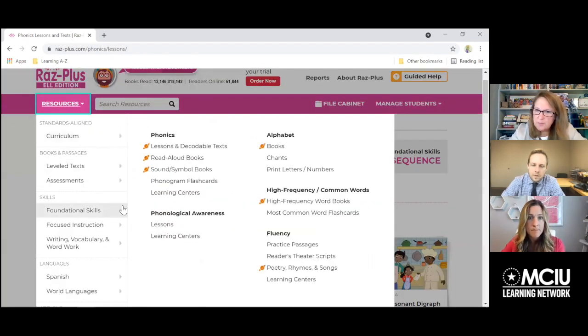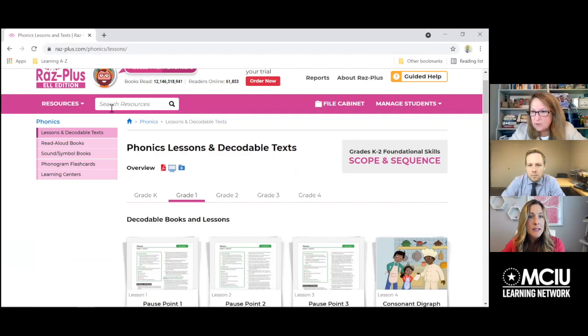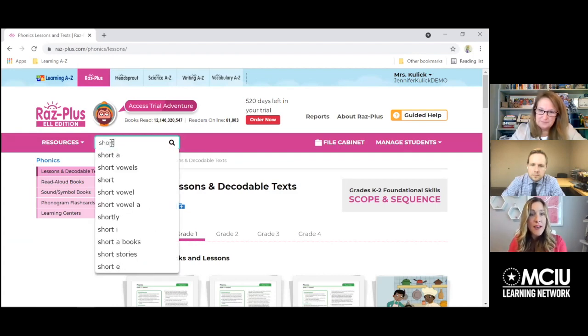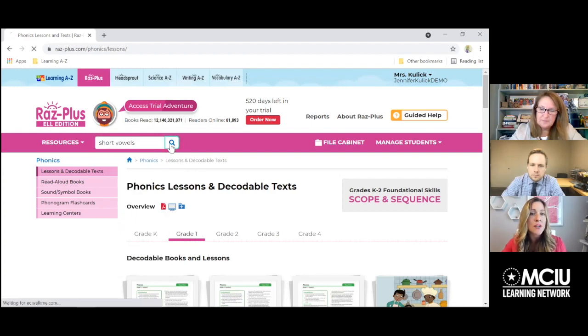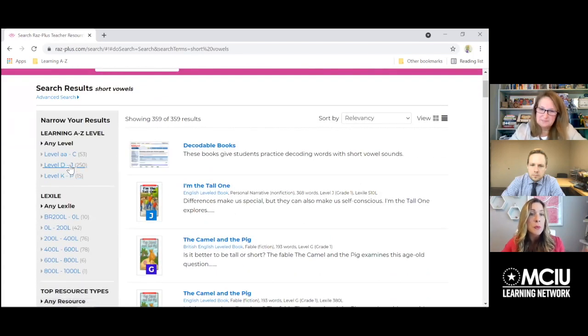Jen, you want to just show the base search feature as well? How if you, for instance, are looking for short vowel sound books or other resources? Yeah, Linda's talking about this cell right here. If you type in any skill, strategy, topic, color, whatever you might need, you can put it into this search engine. And Linda mentioned short vowels. So I'm going to click on this. And what we really like about this feature is that there's an advanced search section on the left-hand side that is going to help you narrow down exactly what you're looking for.